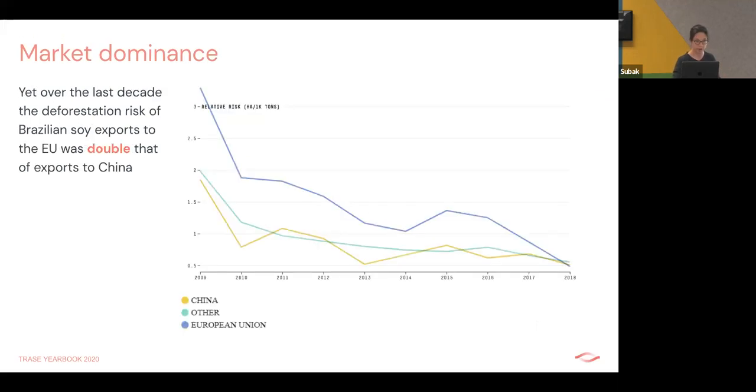It also provides a bit of nuance to the data, and it demonstrates why these countries have different sourcing patterns, and those different sourcing patterns therefore have differences in terms of their impact. So the blue line here is the EU, the yellow line is China. And this is the relative risk, the deforestation risk associated with the imports of soy over the past decade per ton. You can see that the EU is much higher than China over the past decade, although they're now coming together. And the reason for that is, it's simple economics.